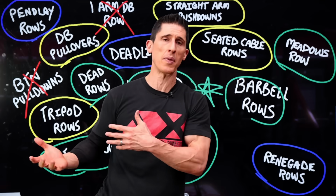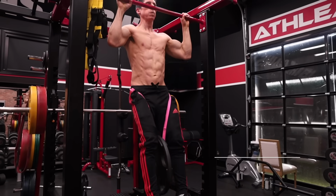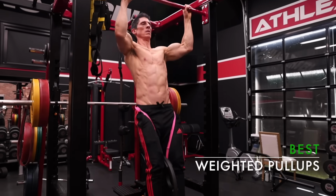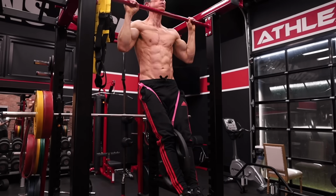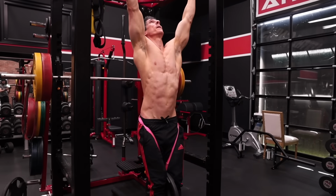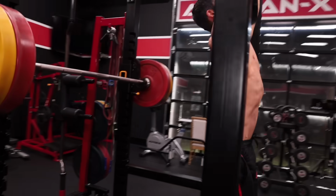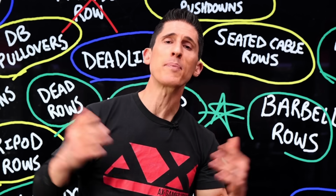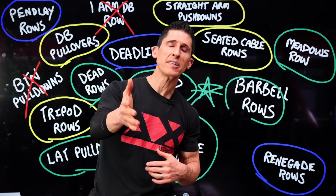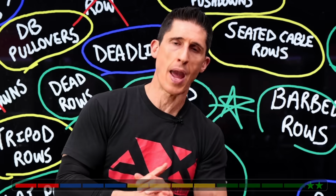Now, talking about the vertical pulling exercise, guys, it's the weighted pull-up that wins for me. And again, you have to do both, so that's why we're linking them here. The weighted pull-up gives you the chance to add weight if able, so that you can overload the exercise once again. And the fact that the accessibility of the exercise is much higher than having to have access to a lat pull-down machine is going to make it my top choice when it comes to vertical pull movements. Guys, the back is a big place, but when you know how to navigate through the exercise options to leave you with only the ones that are going to deliver the best gains, well then, you're ahead of the game.